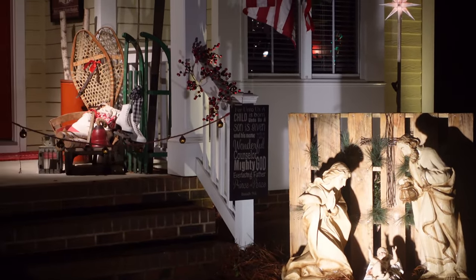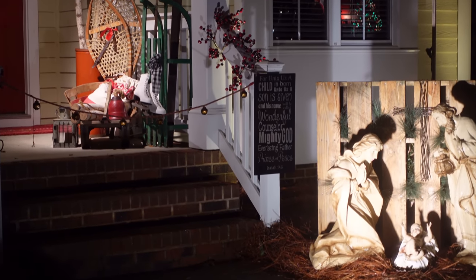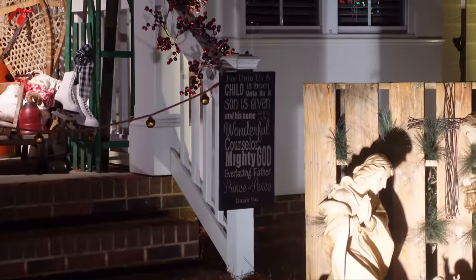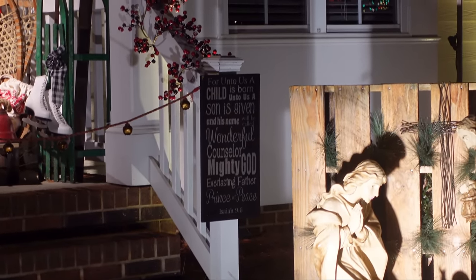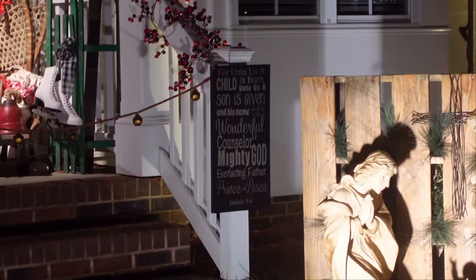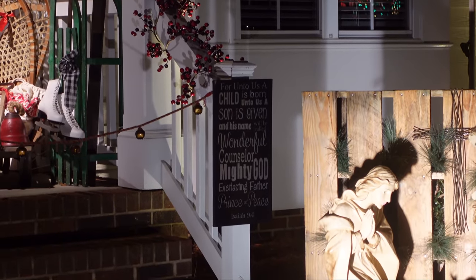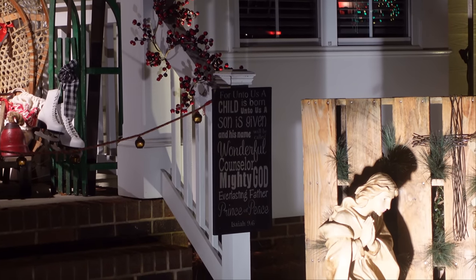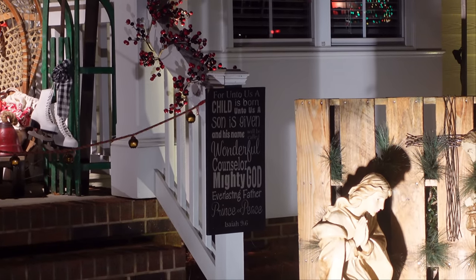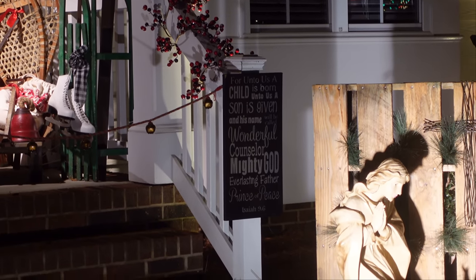Folks, right here is what it's about. It's not about just lights, even though we love coming to see them. It's about this passage of scripture right here out of Isaiah chapter 9, verse 6. I don't know if you can see that. I'm zoomed up as far as I can go without getting in their yard. "For unto us a child is born, unto us a son is given, and his name shall be called Wonderful Counselor, Mighty God, Everlasting Father, Prince of Peace."